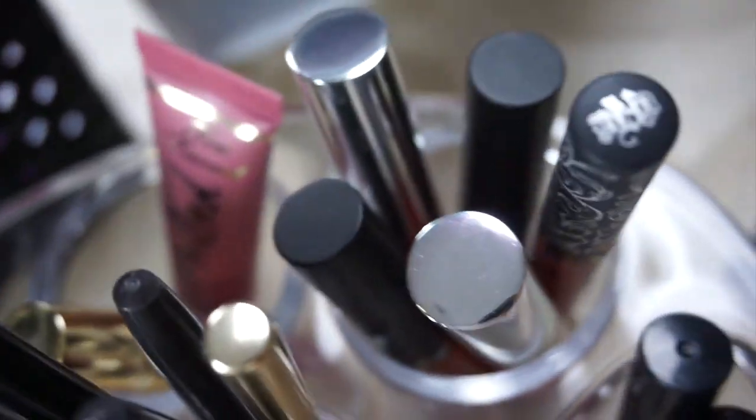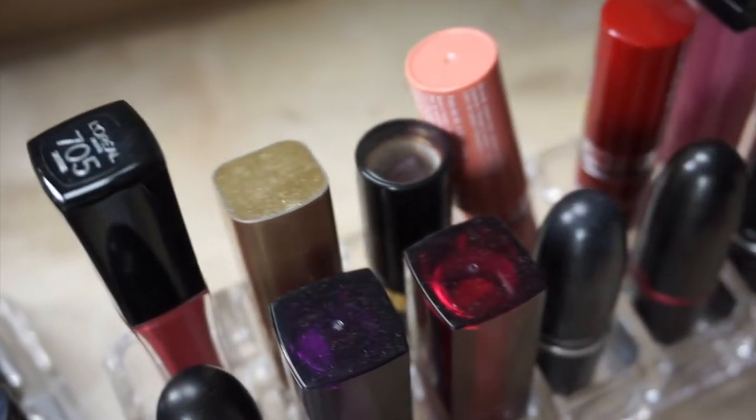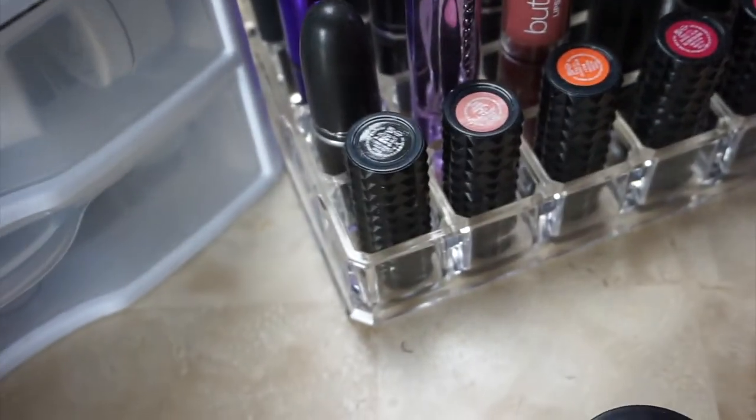Next, I'll just be skimming through my lip products. I don't really want to go too much into them because I do want to make a swatches video. I feel like that'd be so much fun. You guys let me know if that's something that you'd be interested in watching.